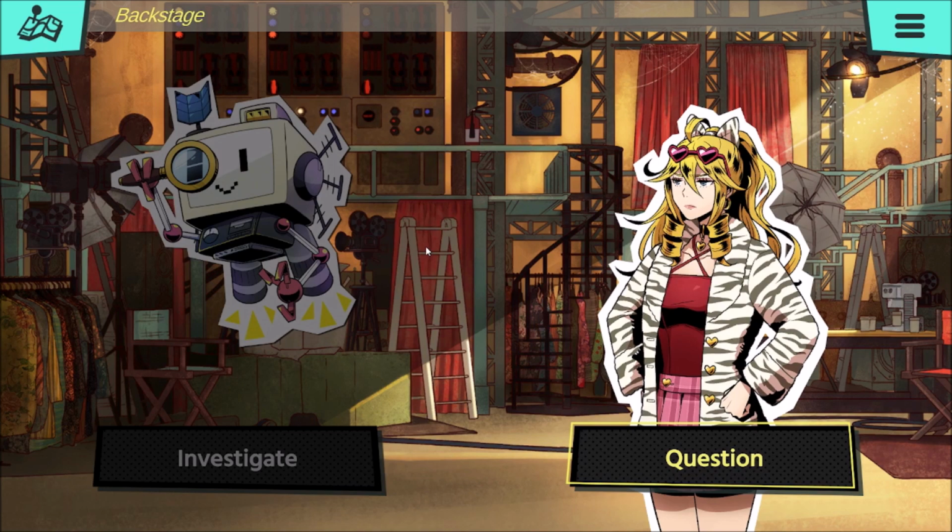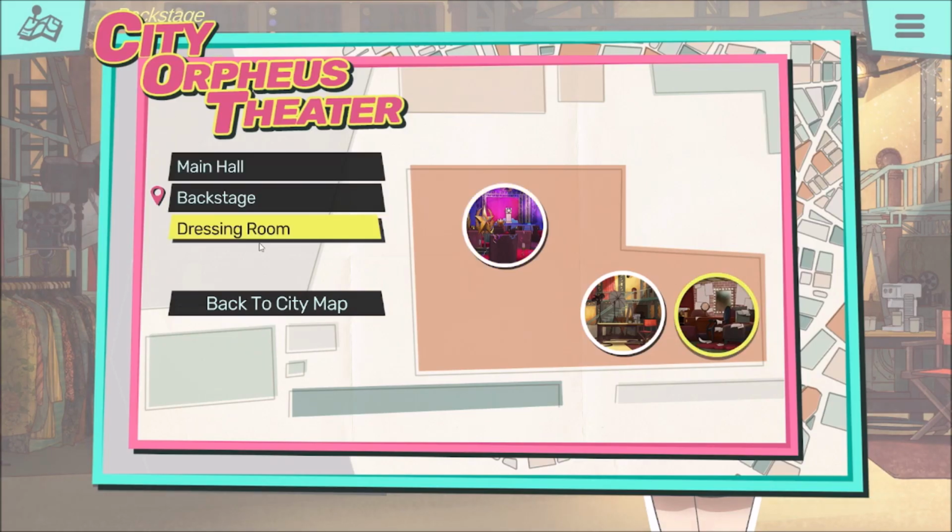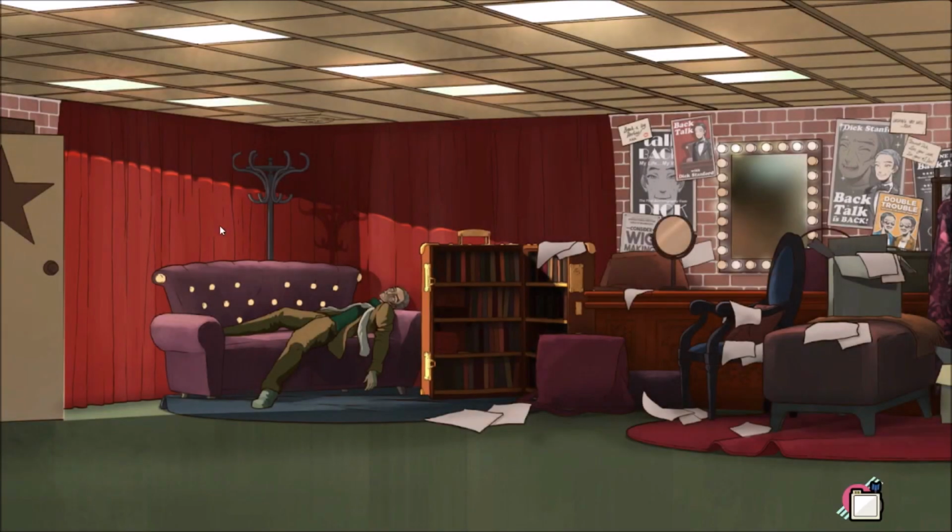Okay, here we are. We did have Becky last episode, so that was great. We also discovered that the pink hot 4x4 is hers, which should not have come as a surprise. I feel dumb for that one. I think we're going to move. No clue to where though. Let's go into the dressing room and see what happens.